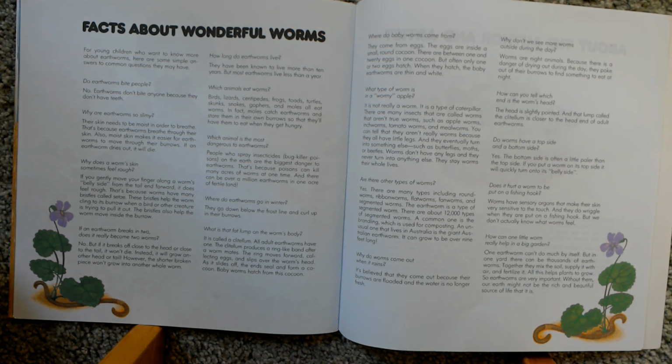And one of the other things they talk about is baby worms. I noticed some baby worms in my worm garden recently, which is why I didn't make a worm video until now. They come from eggs, which are inside like this small cocoon, and there could be up to 20 eggs in one cocoon. But often only 1 or 2 eggs hatch, and when they hatch, the baby earthworms are thin and white.